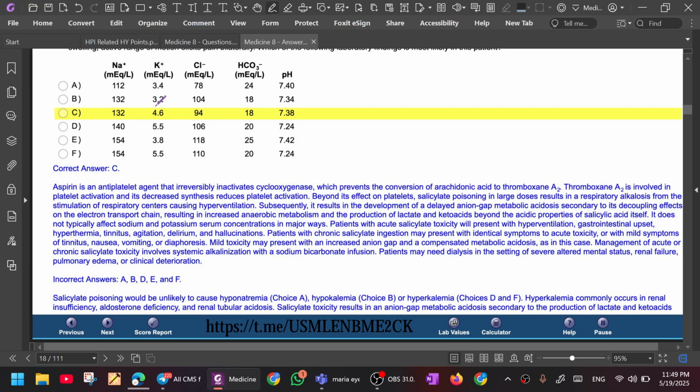It only affects bicarb, and then the pH will be normal because it's a mixed respiratory alkalosis and metabolic acidosis. Both are mixed, so the pH will be normal. So here the pH, I think is it low? I'm not sure. No, the pH is normal. Okay, so I guess the point is just bicarb is affected, pH is normal, none of the other electrolytes are affected.